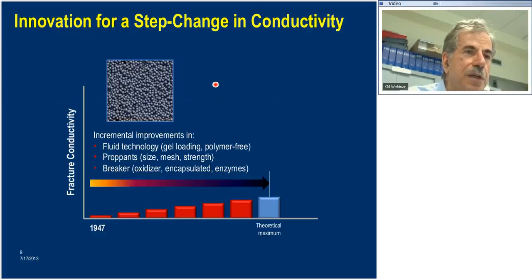If you look, for example, at the evolution of fracture conductivity, which is the product of the permeability of the propellant inside the fracture by the width of the fracture over time, you see that we managed as an industry to increase the conductivity of the hydraulic fracture treatment by changing the fluid technology: lowering gel loading, using some polymer-free fluids, and increasing the breakers and oxidizers by encapsulating the breakers. We were able to load the fluid with breakers without compromising its integrity too early, before you finish the pumping treatment. That allows the gel, the viscous fluid that was used to transport the propellant, to break and become less viscous so it cleans up easily when you finish the fracturing treatment.